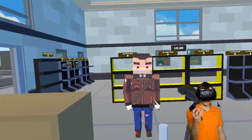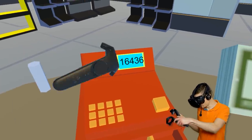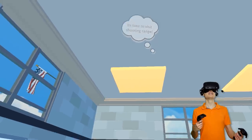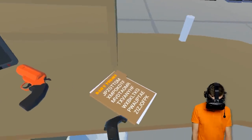I'm gonna have to pay this guy $15. Look at that. Minus 15. So right now, I've got this many monies. And if I sell it, I actually lose it. Time to visit the shooting range. What are you gonna do with that hand? That was just so weird.